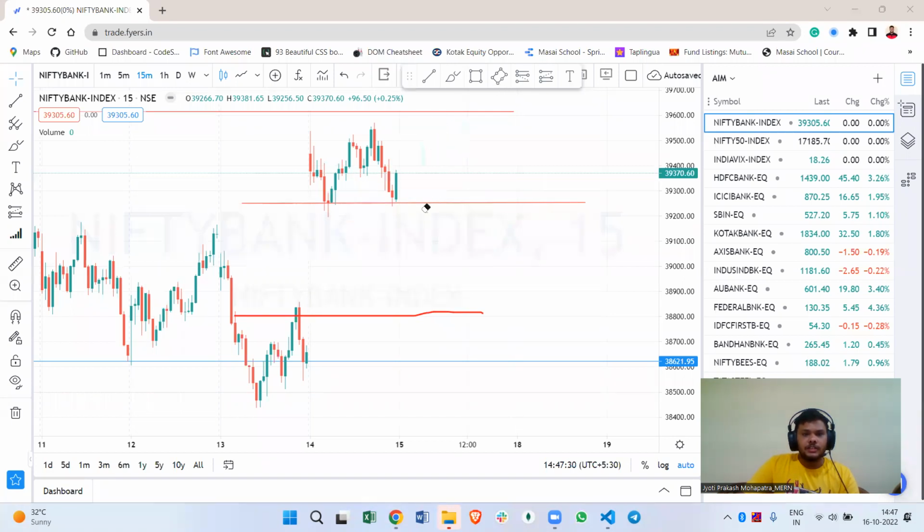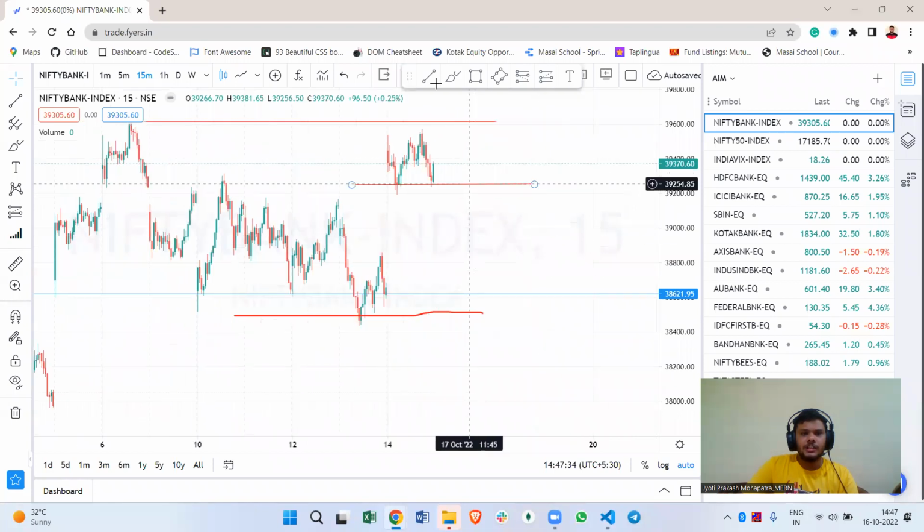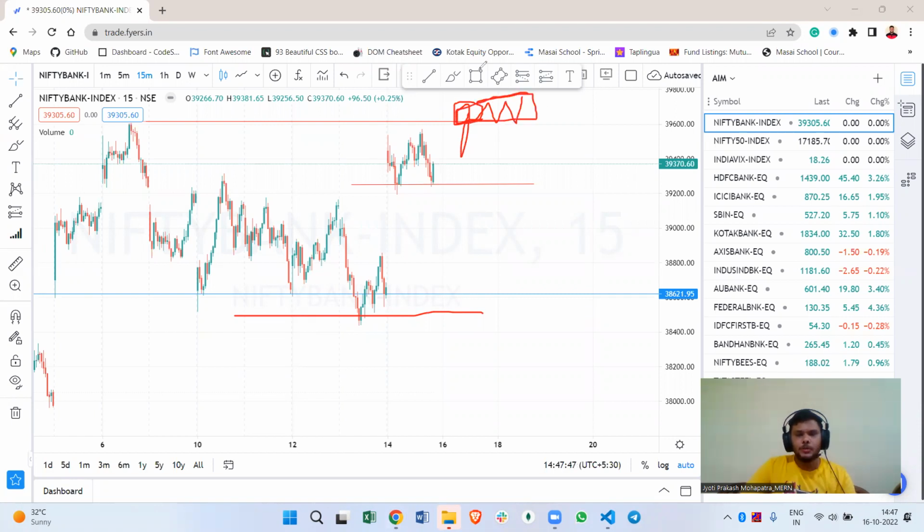And let's assume another thing. If the market opens gap up and opens above 39,600 and it makes a positive candle and closes above 39,600, then we can assume it as a positive trend and we will take a trade for buying, and our target will be the round level 40,000. Okay.